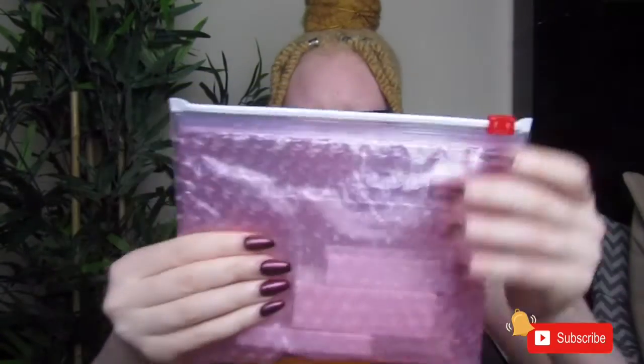So this is the packaging that came in. It's very odd. I've never seen anything like this before. It came in like this little bubble wrap Ziploc bag, which is weird. I already opened these products just to see how they look.